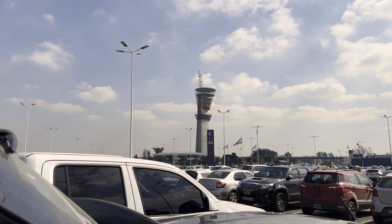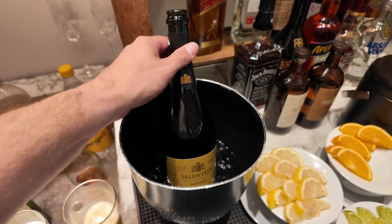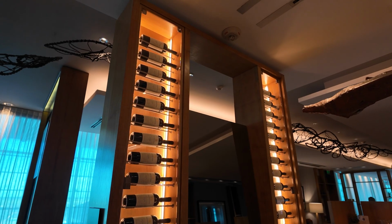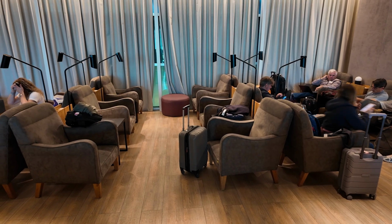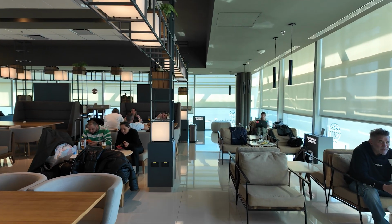I've just had a 4 or 5 hour drive from my auntie's house to the airport here, so I'm a little bit hot and sweaty and ready to freshen up. So I'm going to be checking out a few of the lounges here, the Lufthansa Business Class Lounge, which is the Star Alliance Lounge, and also the Priority Pass Lounge that I've got access to, and hopefully somewhere along the way I'll be able to find the shower.